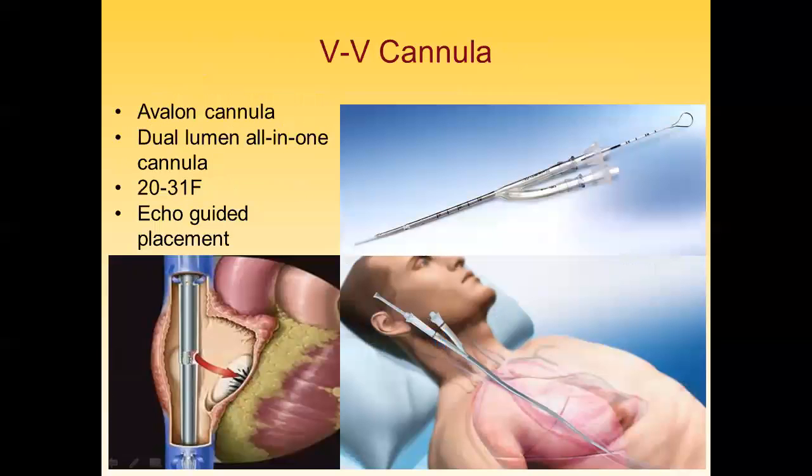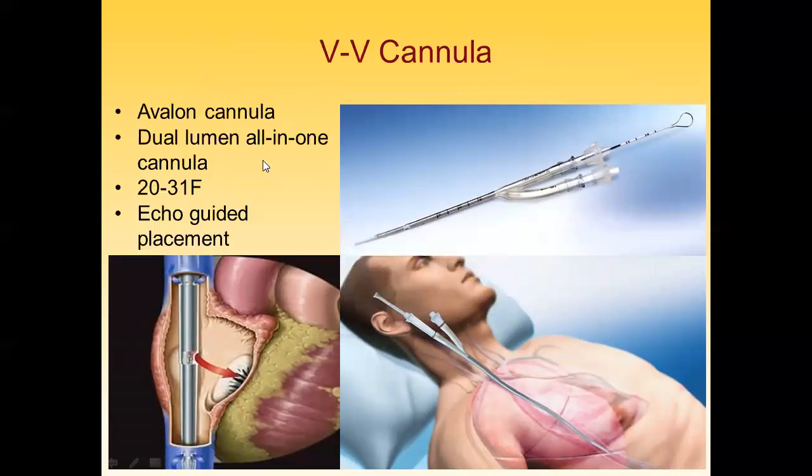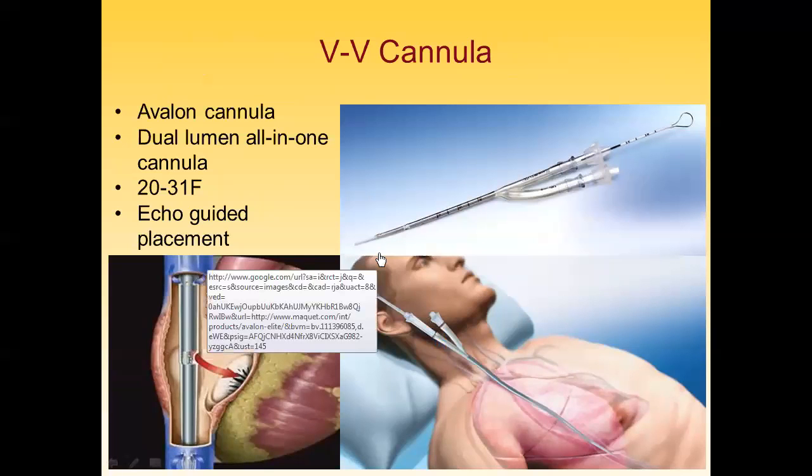So here's the most commonly used, and the only one here that's used, VV cannula, called the Avalon cannula, made by Maquet. It's a dual lumen cannula. So basically, you remove blood and you put it back through the same cannula. It has two ports that remove the blood, one that ends up essentially in the SVC and one that ends up in the IVC. And it has the lumen that comes out and needs to be directed toward the tricuspid valve. You direct that under echo guidance and place it. This cannula can range in size for adults between 20 and 31 French. And it's again going in the IJ. So it's a big cannula.